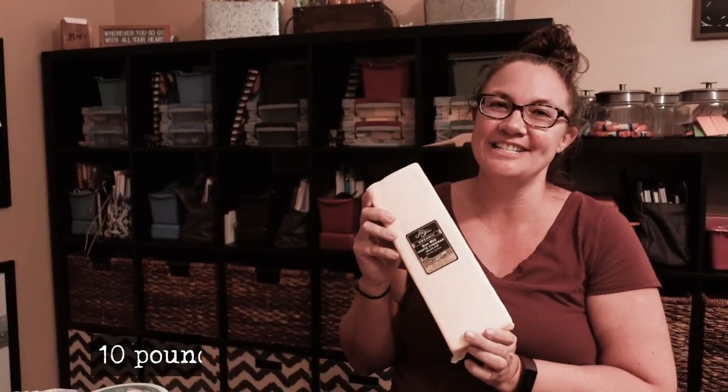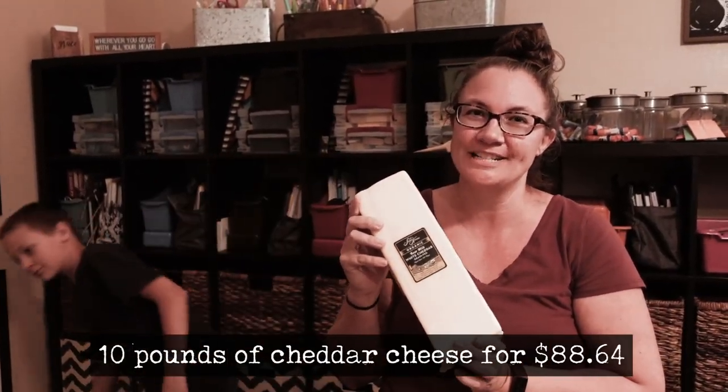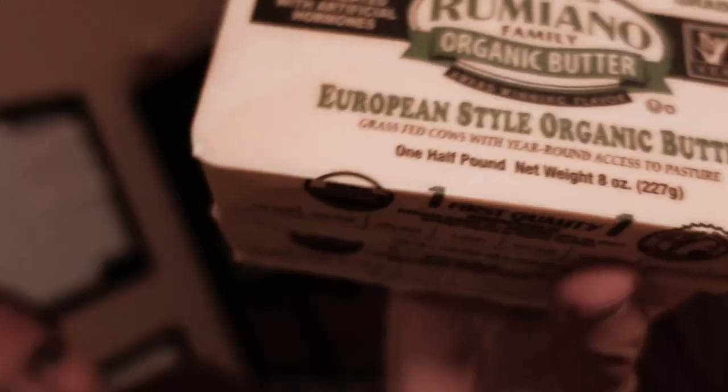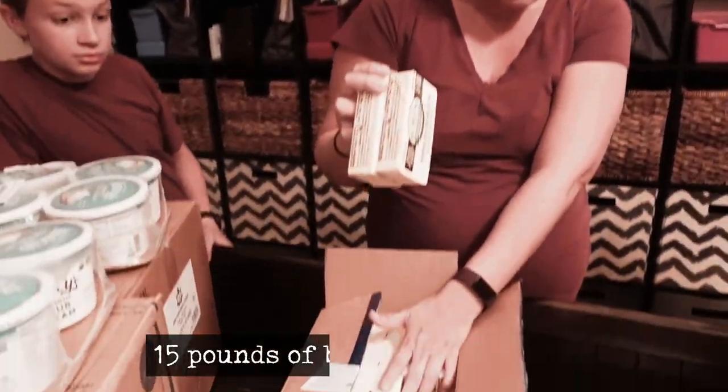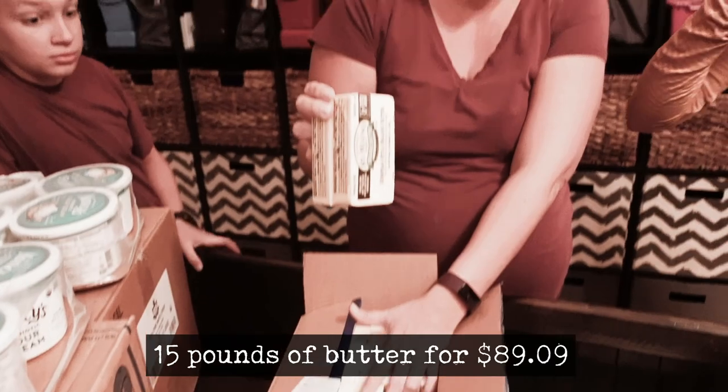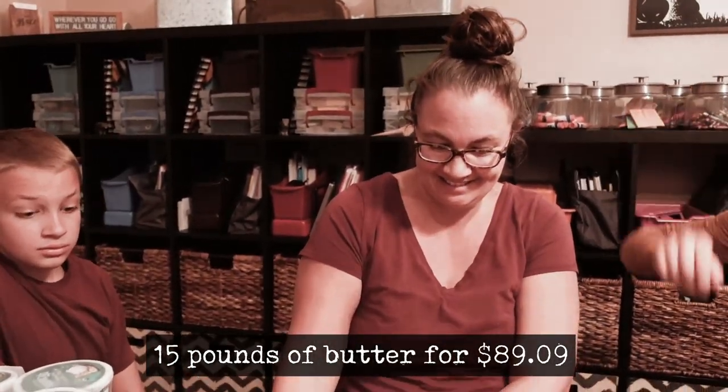The cheddar cheese is $88.64 for the 10 pounds. Next we have our butter. We get 30 double sticks of butter. They come in this case and it is $89.09. That price has gone up.